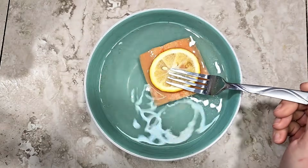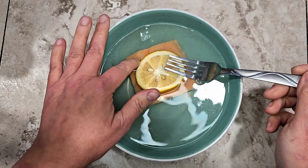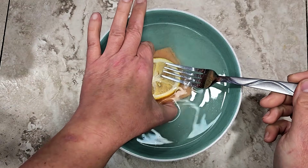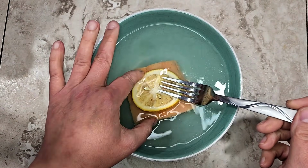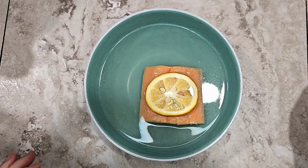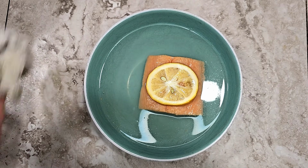All right, it's been about an hour and this fish feels pretty tender. I'm not really sure how to tell if it's gotten the moisture all the way through to the center without cutting into it, which I don't want to do because I don't want to spoil my beautiful piece of salmon. So I'm going to go for it.